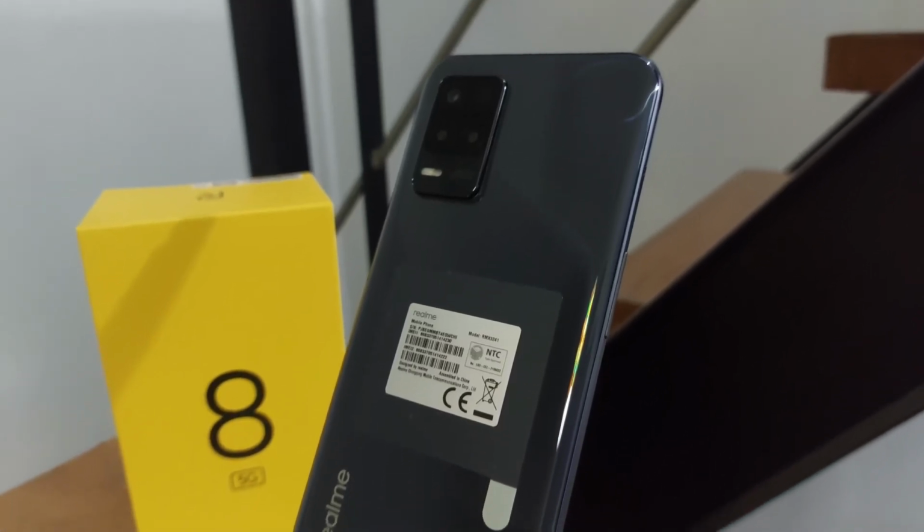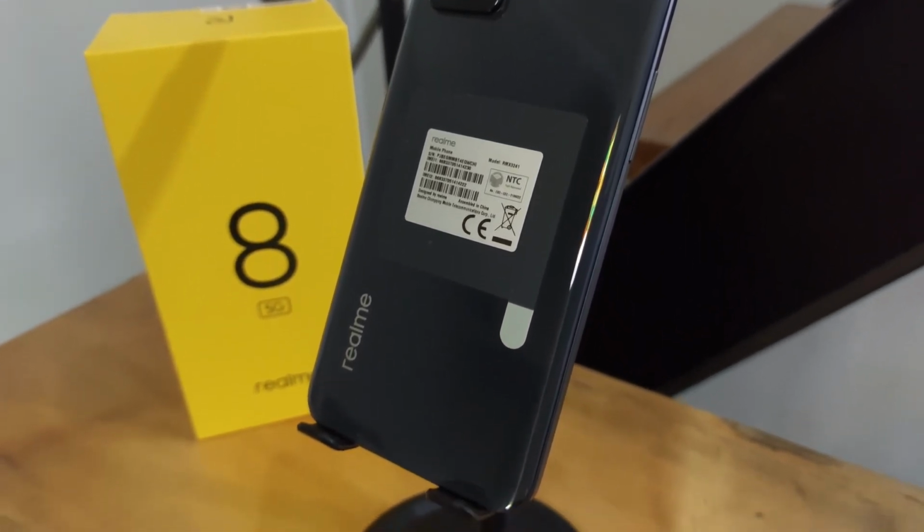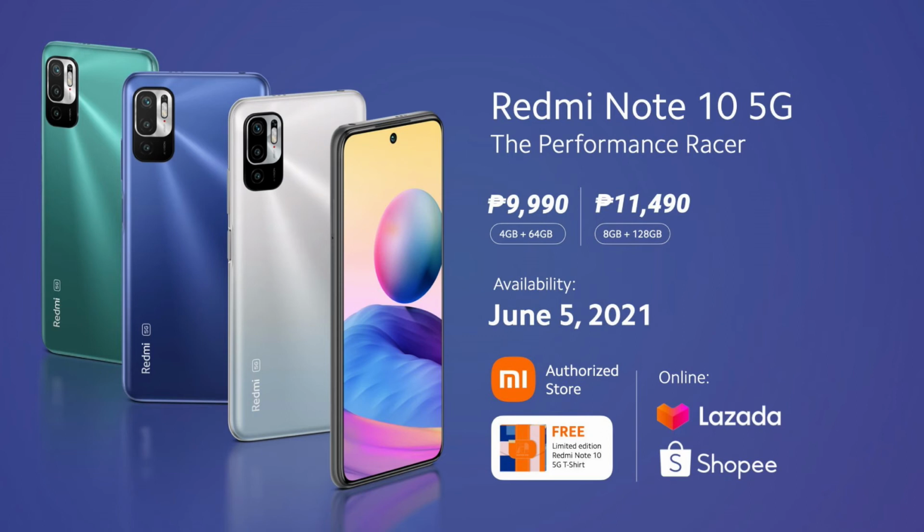So I had this phone for barely a day and I'll upload another video for a full review. But so far, the Realme 8 5G seems like a worthy competitor to recent releases such as the Poco M3 Pro 5G and the Redmi Note 10 5G. And choosing between these affordable 5G phones is more difficult than I originally thought.